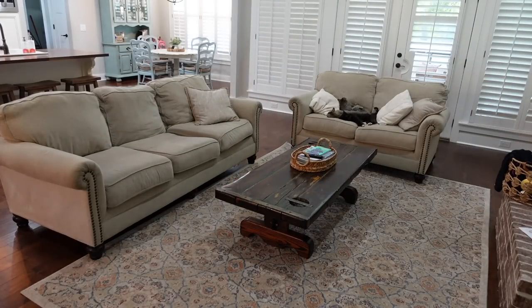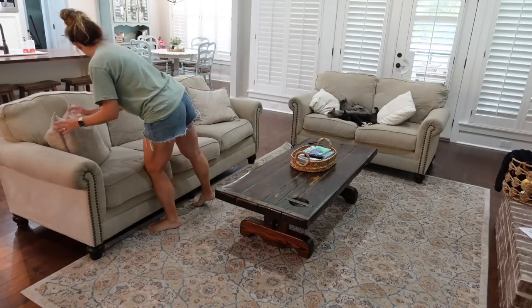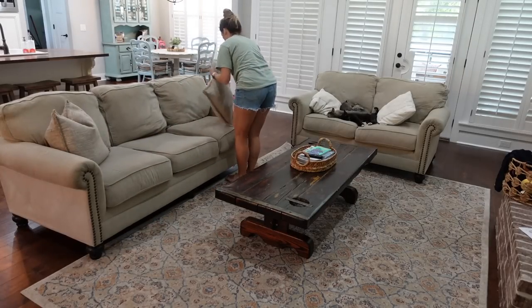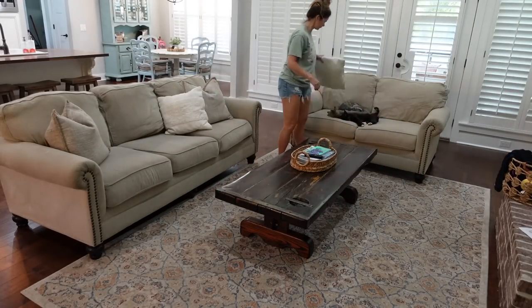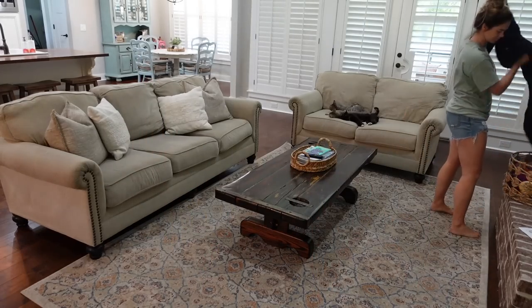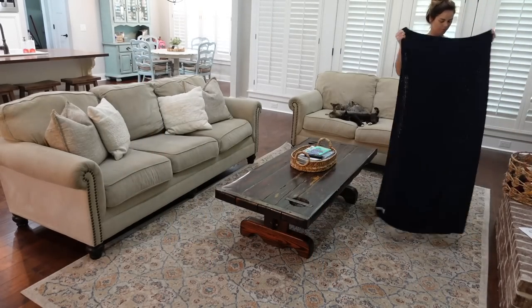And so I've gotten a lot of questions about litter boxes and stuff since I've had the cats, but we started out with a litter box in our garage, and we have a cat door from one of our doors in the garage to go outside so they can go in and out of the garage easily.